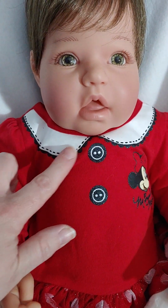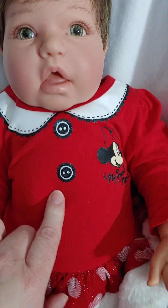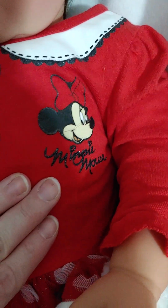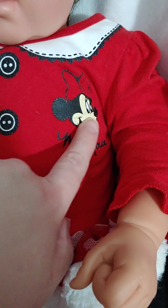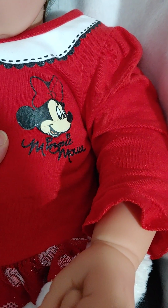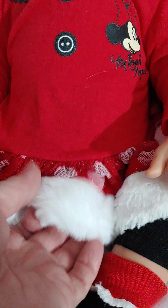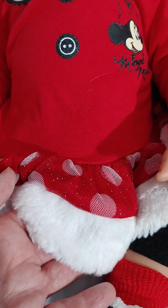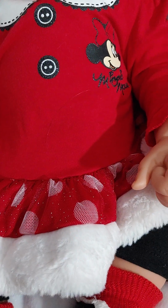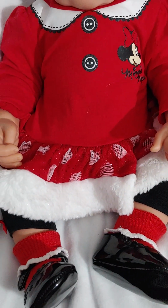But she's got this faux Peter Pan collar and these little glitter buttons. And then Minnie's over here. It says Minnie Mouse in glitter, and Minnie's outlined in black glitter. And she's got a tutu, but it has faux fur trim, so it doesn't do all the tutuing it's supposed to do.